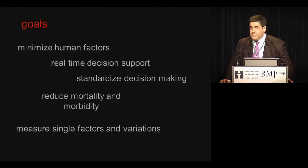Our goals, as we've heard from the last talk, were to minimise human factors, offer real-time decision support and standardised decision-making. We had hoped to reduce mortality, like all of us do, but we'll see soon that wasn't possible because of the numbers and also the time with which we had to produce a product, because it was a state-funded project.